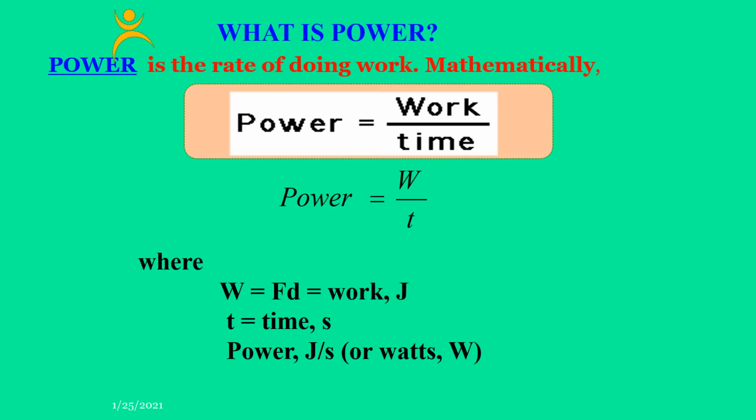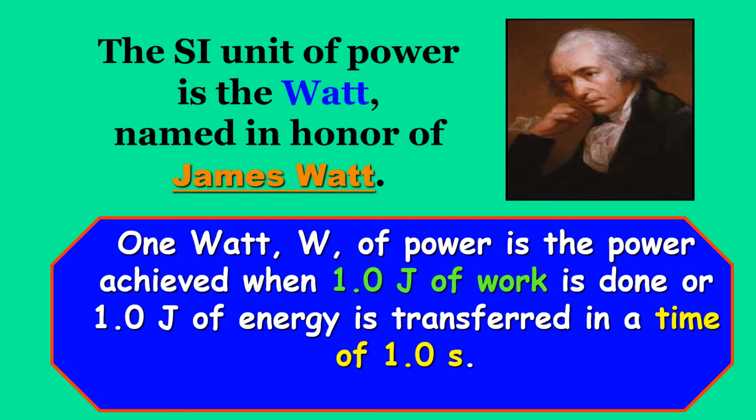The symbol is W. The SI unit of power is the watt, named in honor of James Watt. 1 watt (W) of power is the power achieved when 1 joule of work is done, or 1 joule of energy is transferred, in a time of 1 second.